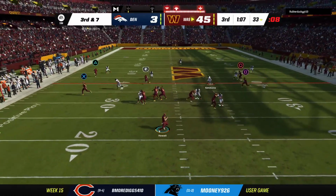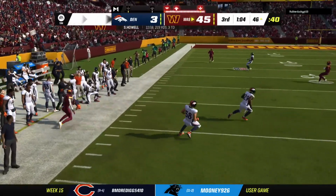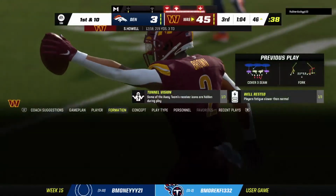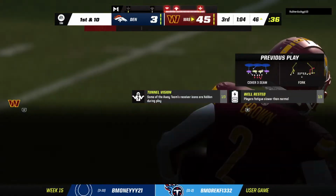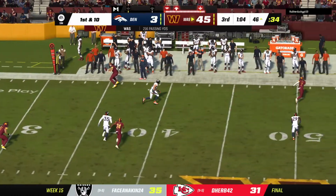Out of the gun, it's Howell. That's going to be caught along the sideline, and what a job of keeping his feet in bounds. They say that's a catch. A good pickup there, 21 yards.